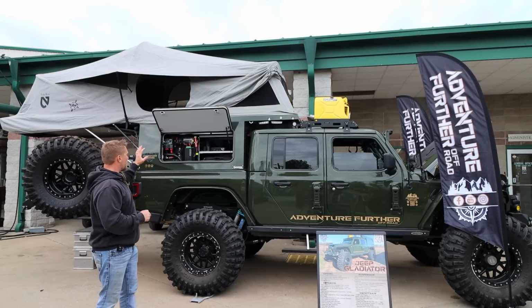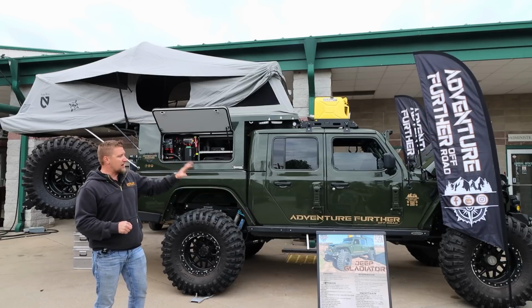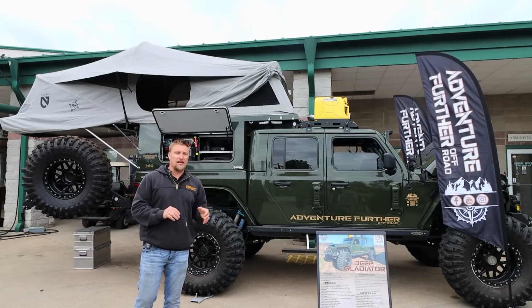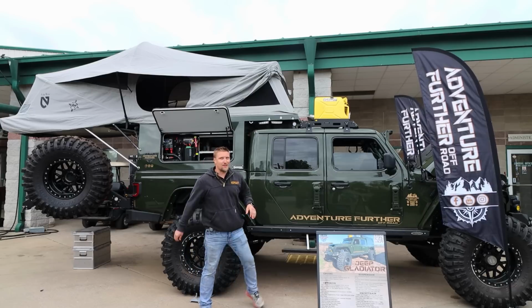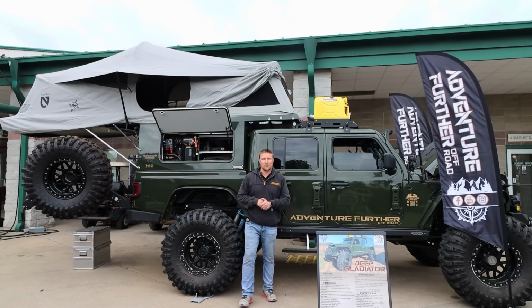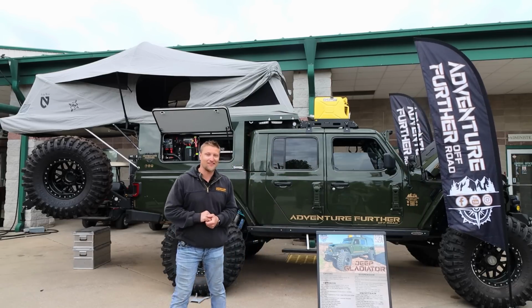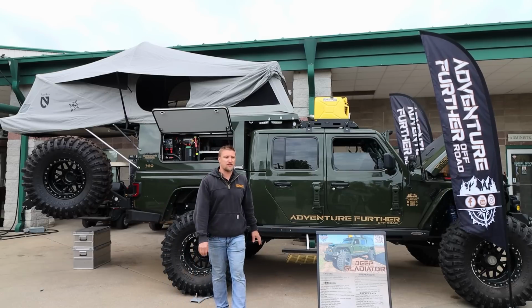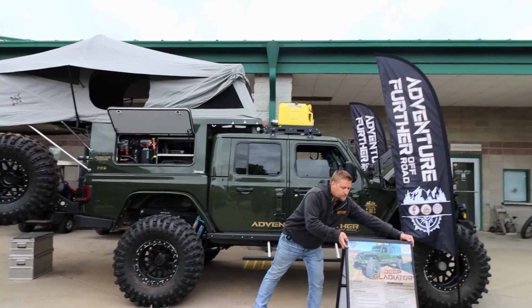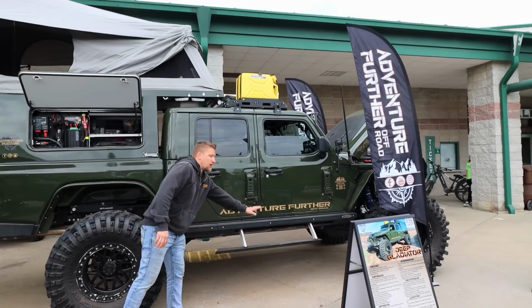And then moving along, we actually modified all of the suspension on this rig. So not only, as you can see, I'm standing next to it, and the window is about my shoulder height, which is probably right around 5.5 feet tall. So getting into it, we have these special steps, which is a little difficult to see with the sign here, but these steps actually go up and down.